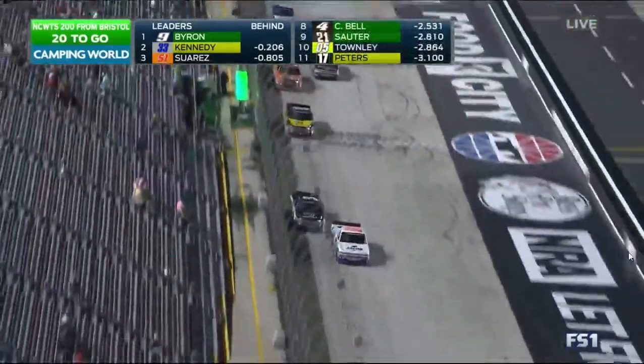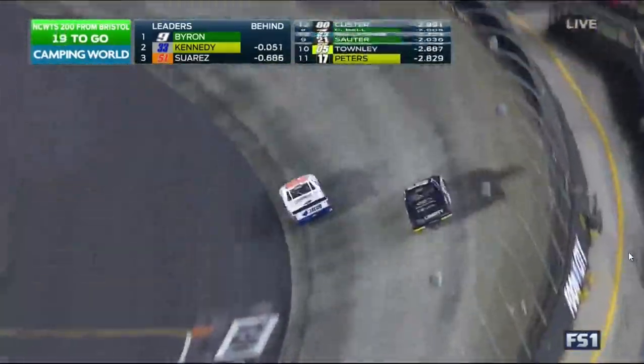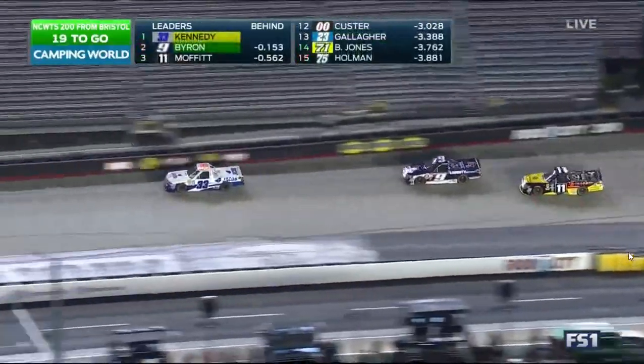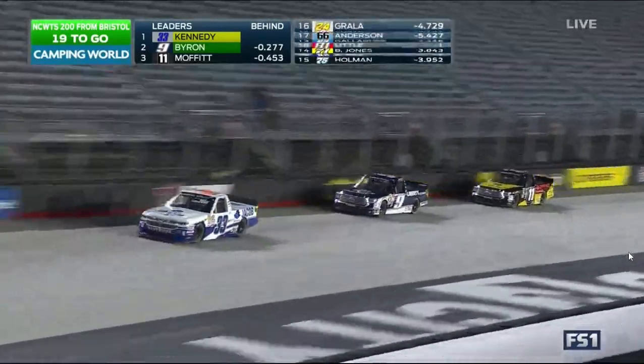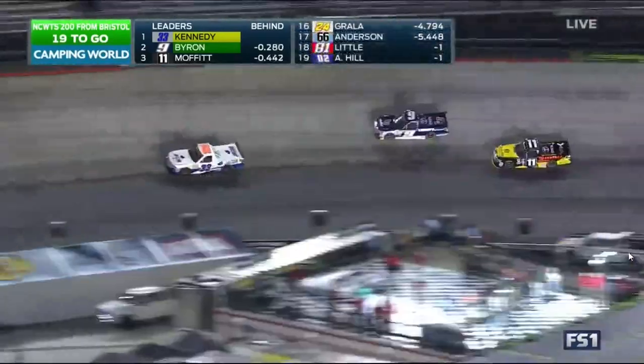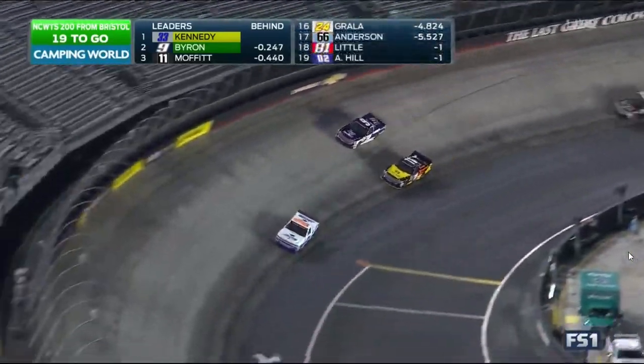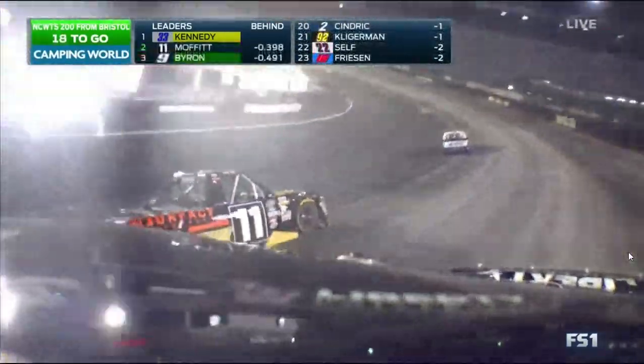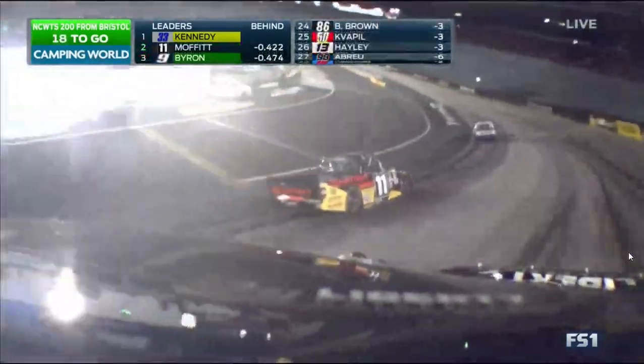Oh, William lost some ground there off turn 4. He lost the lead to Ben Kennedy. How about Ben Kennedy going to the front now? He went a little bit too high. He got the right sides up too high, guys. Ben Kennedy in front. And now here comes Brett Moffitt. William Byron for second, so Moffitt and Byron battling. Moffitt's going to get the position.